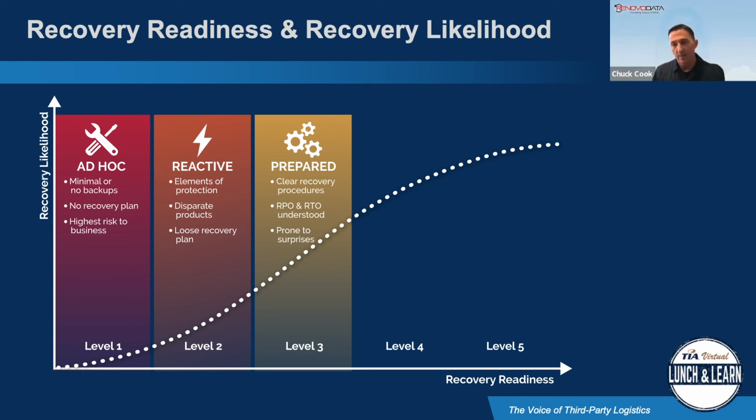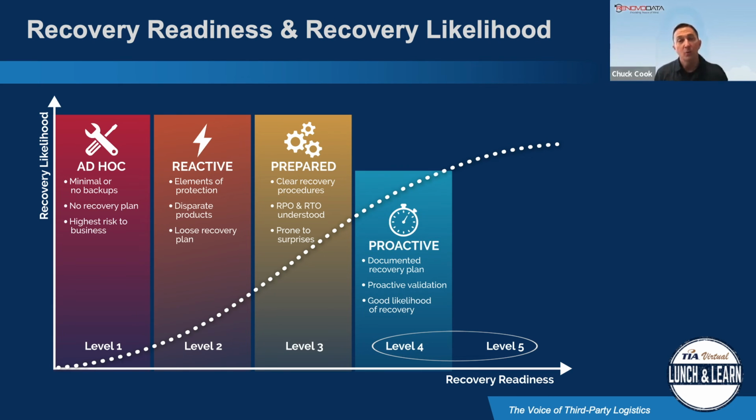Now let's talk about where we'd like you to be. A level 4, a level 5 organization. Not only do you have a plan, but it's well documented. And you have a scheduled test and a scheduled drill. You're doing proactive validation of your data and your plan. This provides you a really good likelihood of recovery, even in a terrible unforeseen event.